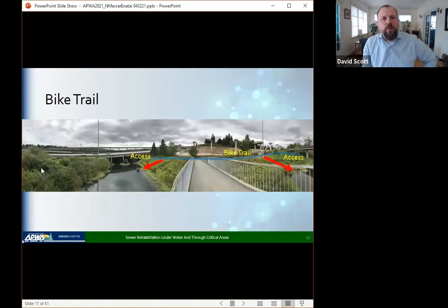I've got one other photograph on the bike trail. So this is a fisheye photograph. So the geometry is not CAD standard, but it's illustrative of the bike trail as it runs parallel to the Mercer Slough. You can just about see a maintenance hole sticking up above the water line. And there's an angle structure here that's buried in the slough on this side of the trail bridge. So kind of illustrating that, even when we've got wider open space, we've got slopes and we've got the wetlands to contend with.